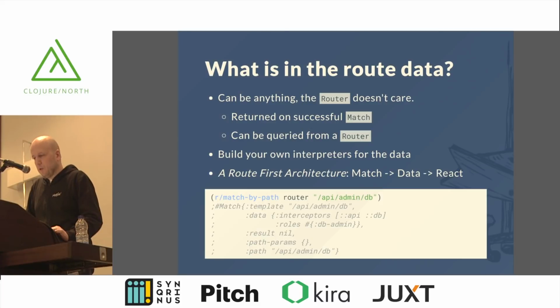But moving on to the data thing. So what is in the route data? It can be anything. The router doesn't care. It's just a library. And when you do a match, you get the data back. And you can query from the router what the routes are and what the data is.